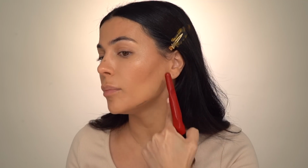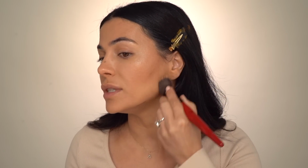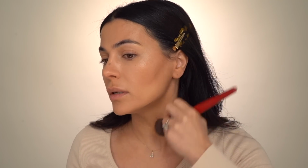This right here, the point of this is to lengthen that masseter area. So just go down, you can do sweeping motions up and down. You always want to lengthen this, because I think as we age, this also shortens and becomes less defined. And then of course, the notorious jawline, which is not quite as defined after 15 pounds of weight gain.